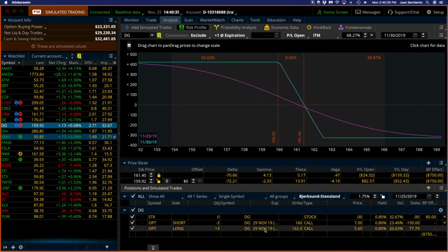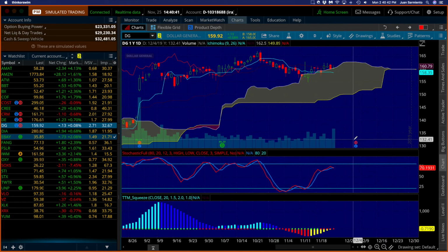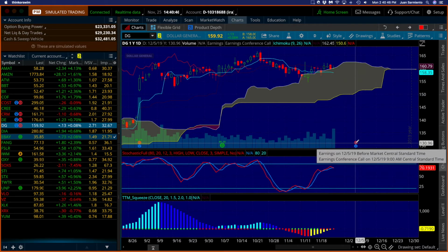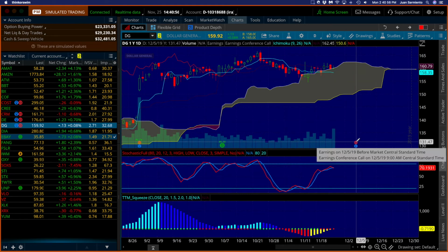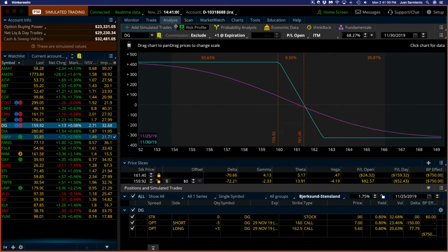Okay, look at the expiration, 29th of November. Is earnings coming up before that? That's an important thing to figure out. Well, turns out my expiration is expiring this week. So I'm counting the days, and earnings is not going to get in my way. So I'm going to hold it because we have only a few days to go.